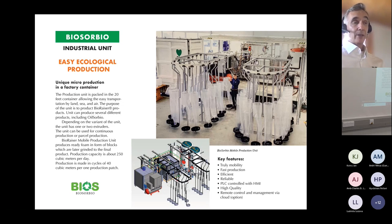We believe that there are better solutions for the agriculture industry in having many small units rather than one big one. Whatever you think those benefits are, one of them is the environmental issues which you usually have with big chemical industries. We are small, we have small units, and we can compensate for any technical failure very easily.